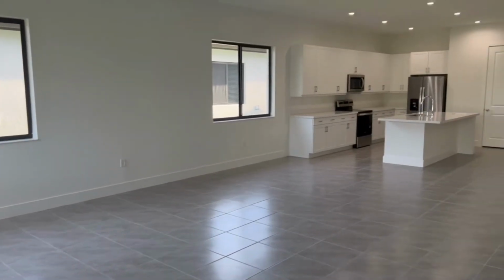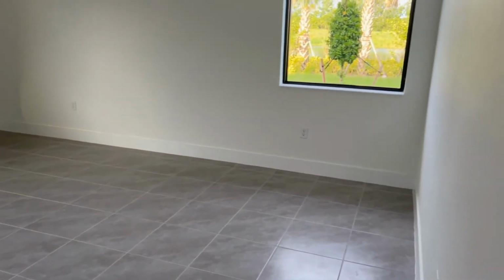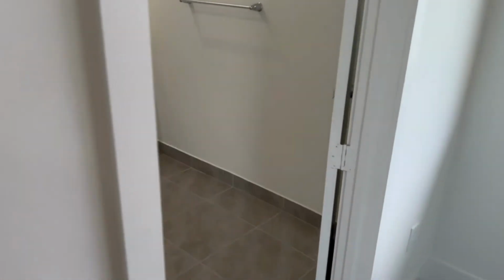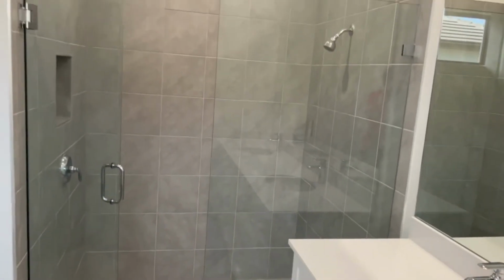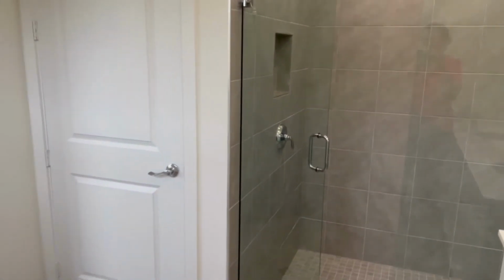Let me give you again a view of the great room with the kitchen. And then this way is the master bedroom. This house is upgraded so that there's tile everywhere. Usually you have carpet in the bedrooms. This floor plan comes with a very large walk-in closet in the master bedroom. And here's the master bathroom. Dual sink, really nice niche over here so as to put all your shampoo and everything.